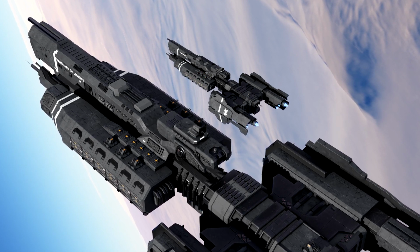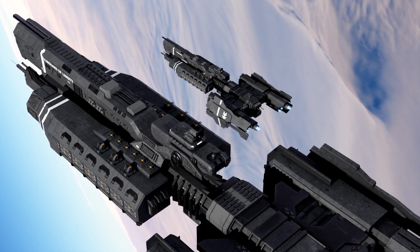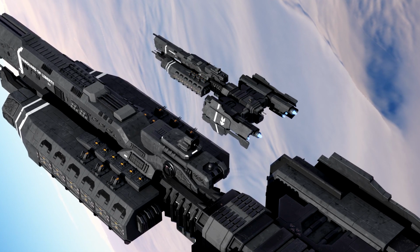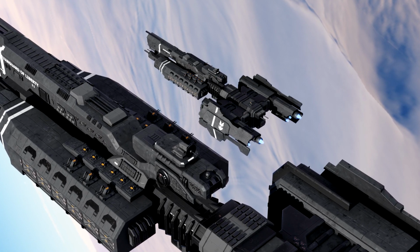Switching it over to vehicles, we have a fancy shot of the Frigates. Now, the Frigates haven't really changed since we've last seen them. This is just more so eye candy for you guys. Not much else to say about them beyond that. Just waiting less than patiently to get these things in game.